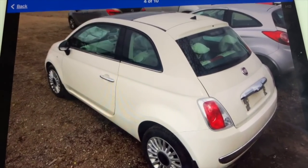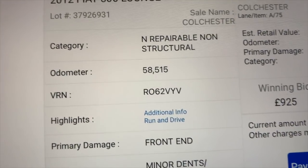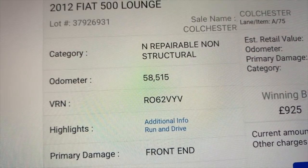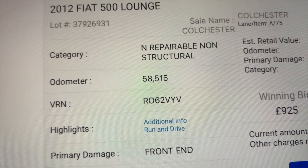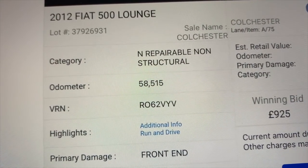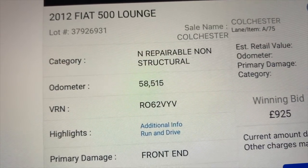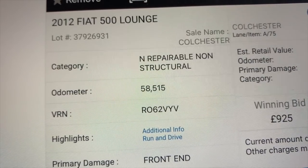The new project. And in case you didn't remember what the registration number was, that's Roger and Vivian. That's going to be, I think, no, Rob and Viv. That's going to be the new project name, I think. Rob and Viv. What do you think? I think that's the best name.